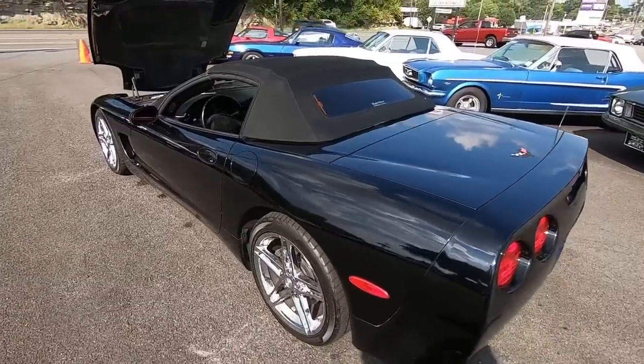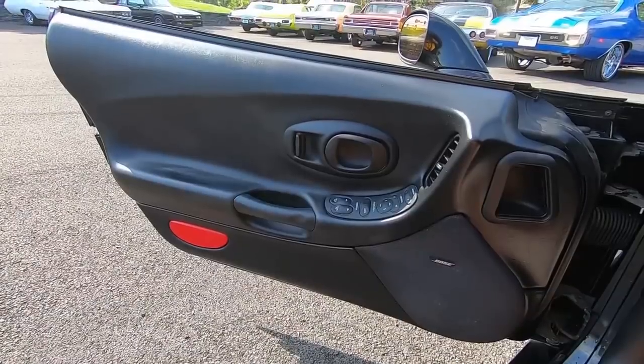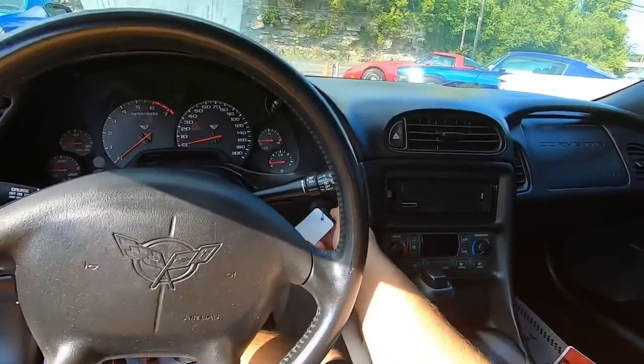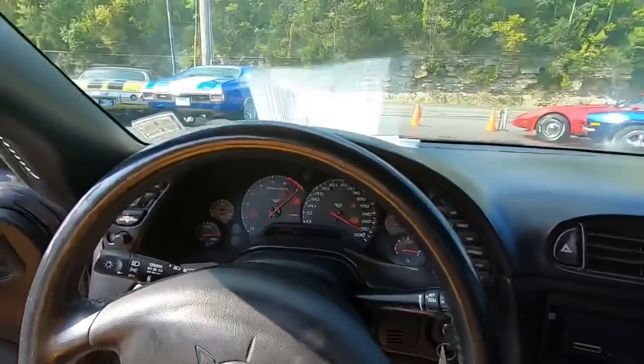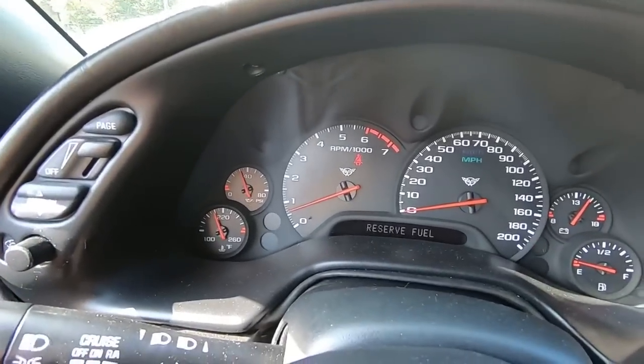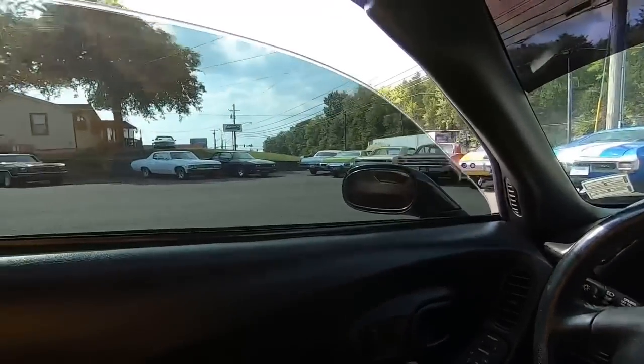Let's go for a ride. Before we take off, we'll look around the interior, check everything out, get her started here. This one's got 68,000 miles on the dash. All your gauges are working and up. Reserve fuel's on, so we have to get gas.